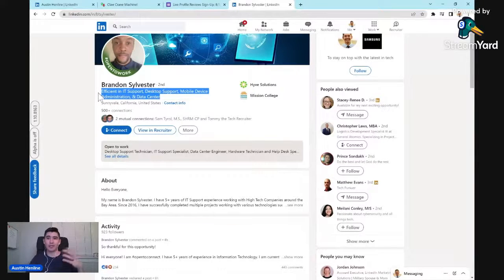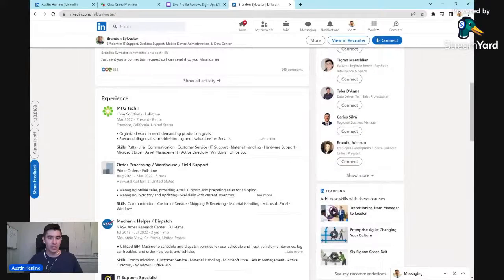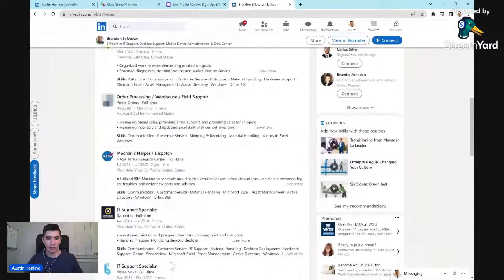This is good because it shows keywords, but it could be better. What I mean by that is you're using about 50% of the potential that your headline could have. So what you can do is pretty much double the amount of characters in your headline. What I'd recommend is looking at your experience. So you've been a MFG tech, you currently have been doing that for 6 months, order processing, mechanic helper, IT support specialist.